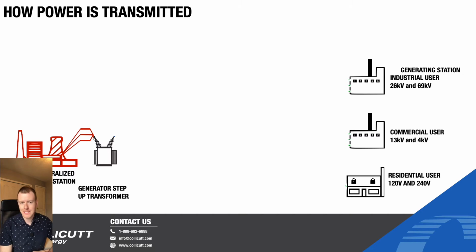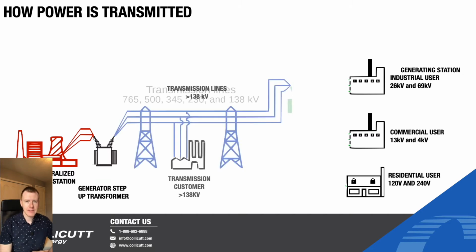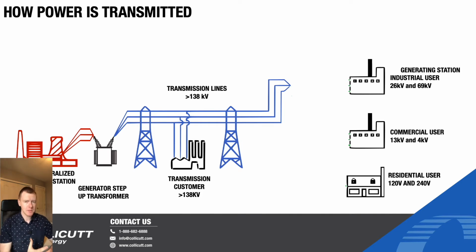There's less resistance. So then we're going to those high voltage power lines, and sometimes there are customers who draw power from those high voltage transmission lines, but typically these are used to transport power from a centralized facility that's way out in the middle of nowhere to large urban environments.